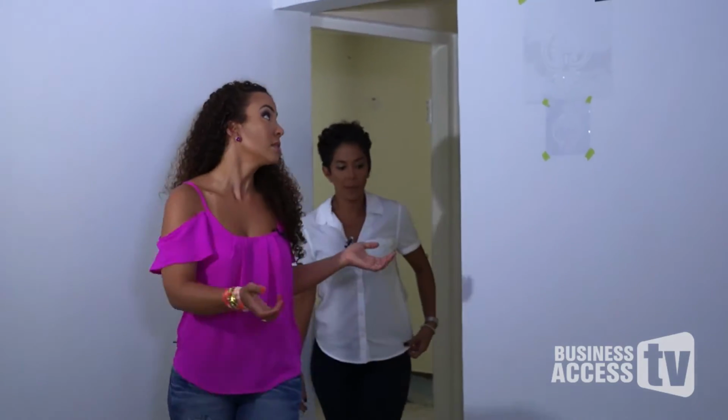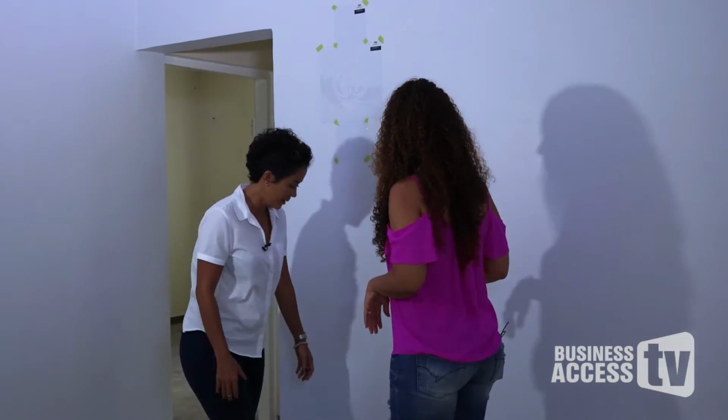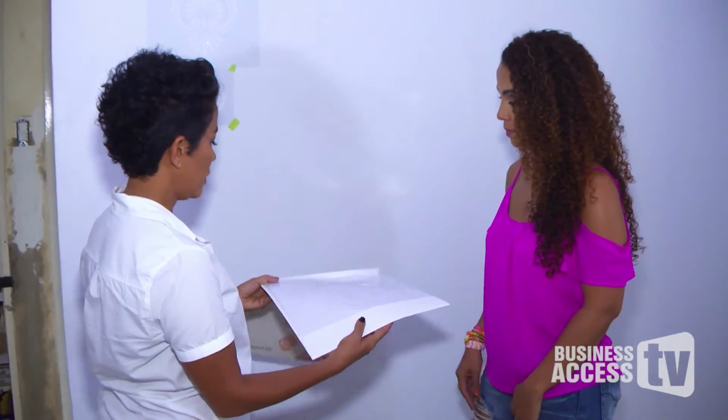Okay, so to place the stencil is pretty easy. It was pretty easy to roll the paint. Everything is just, you can do it all on your own. Again, this is a different one. The one inside was butterfly. This is a different one. So you just take up a stencil.